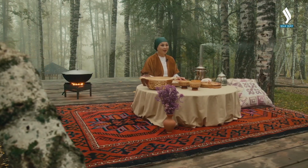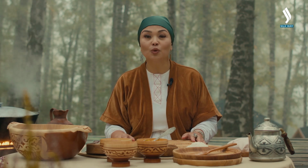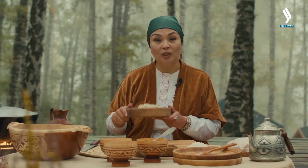Today we will prepare a very healthy dish from offal. When Kazakhs slaughtered cattle, they used up all the meat, even the entrails. Today we will prepare the dish called Zhorgem.